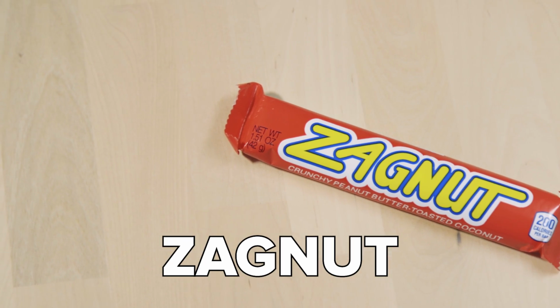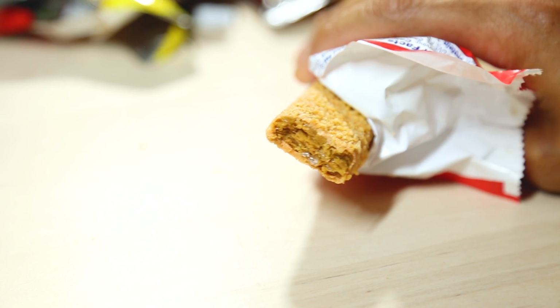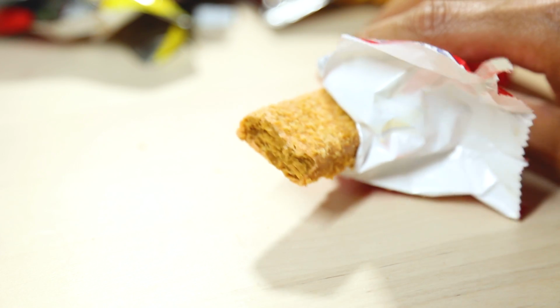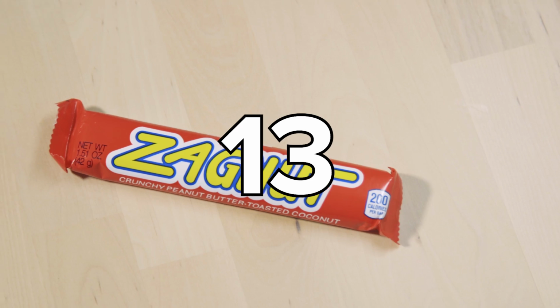And the next bar is ZAGNUT, crunchy peanut butter and toasted coconut. Ooh, okay. Taste-wise, this is definitely different. The texture is just too weird with the roasted coconuts on it, so I'm not too sure if I'd eat this again. So yeah, if you like roasted coconut, this is definitely for you, and peanut butter. It's a bit of a weird mix. Personally, it's not a mix for me, so overall, gets a score of 13.